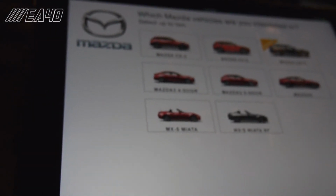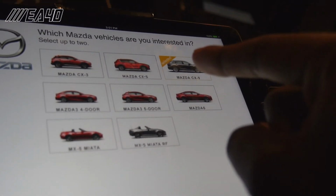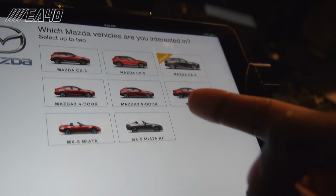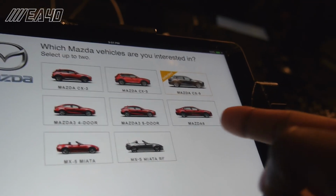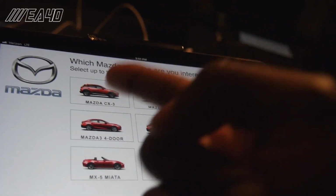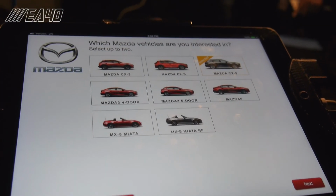Of the Mazdas I've driven, the MX-5 is the best car I've ever driven. The Mazda 3 5-door, I've driven that. I won't even consider the 4-door because the 5-door is better. I haven't driven the Mazda 6, the RF, or the CX-5 and CX-3. You do a Mazda 6, okay.